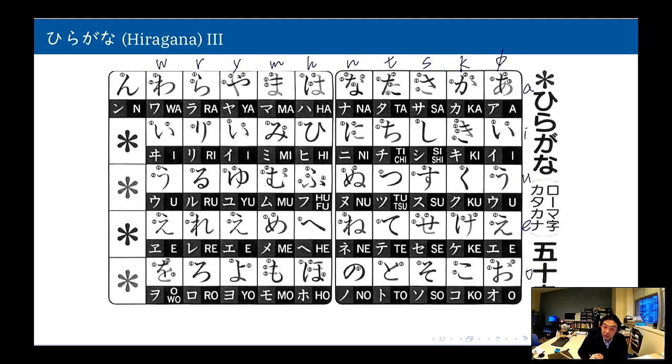Okay, and Japanese is always a combination of consonant and vowel. It's called syllables. A syllable consists of one consonant and one vowel. Sometimes we have a few exceptions, but the basic structure of Japanese sound is a syllable, which is a combination of consonant and vowel. And then this 50 sound chart shows those syllables. Again, the first line has no consonant, so these are vowels themselves. A, I, U, E, O.